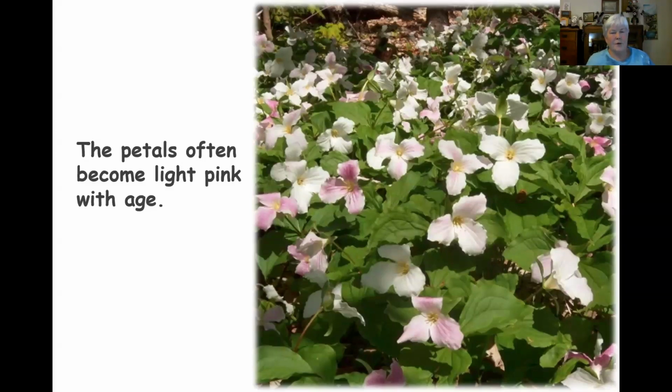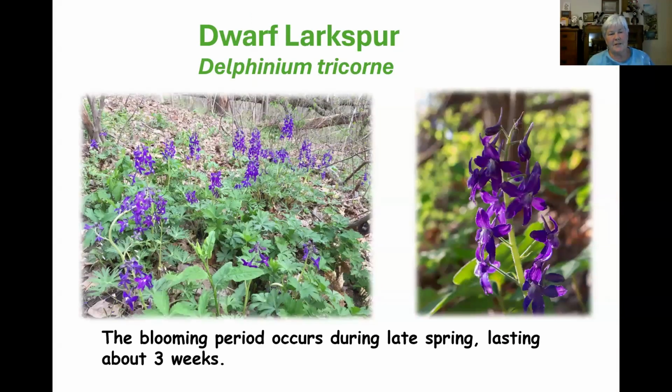Dwarf larkspur is one that if you haven't encountered it in a woods, you've really been missing something. There's a few woodlots that I've been in Marion County where there's tons of this dwarf larkspur. And to just see this in the bottom of this woodlot, kind of in the low-lying areas, it's so gorgeous. And you've just got this really rich blue-purple color.